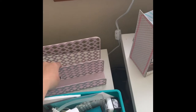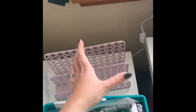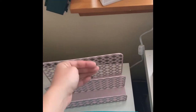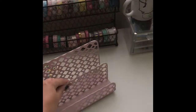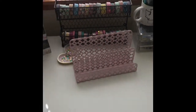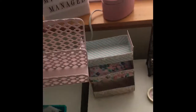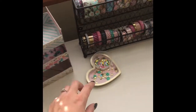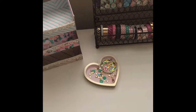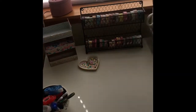I have this on my desk because when I'm working with a collection, I like to take it out of that drawer or container and set everything out so I can see it as I'm crafting. So I'll take this guy and set it on my desk and use that to flip through while I'm crafting. So I like having that close by. This is just a sequin mix that I keep on my desk because I like to use it for photos.